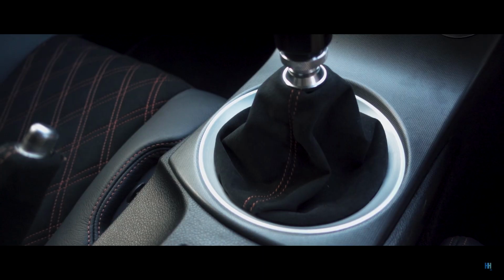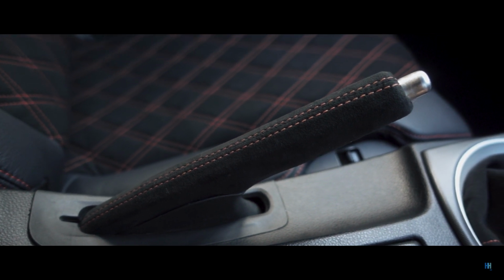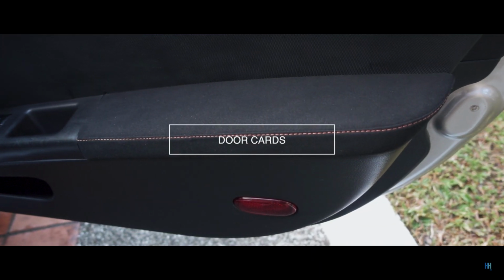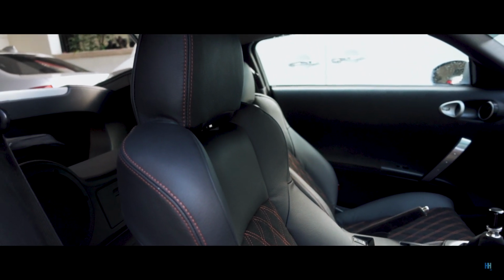I also asked for the gear boot and handbrake to be finished in matching original Alcantara with orange stitching. They are so simple but add so much to the interior. The side door cuts also have black suede accents with orange stitching, and it's a nice touch to the otherwise boring looking door cuts.